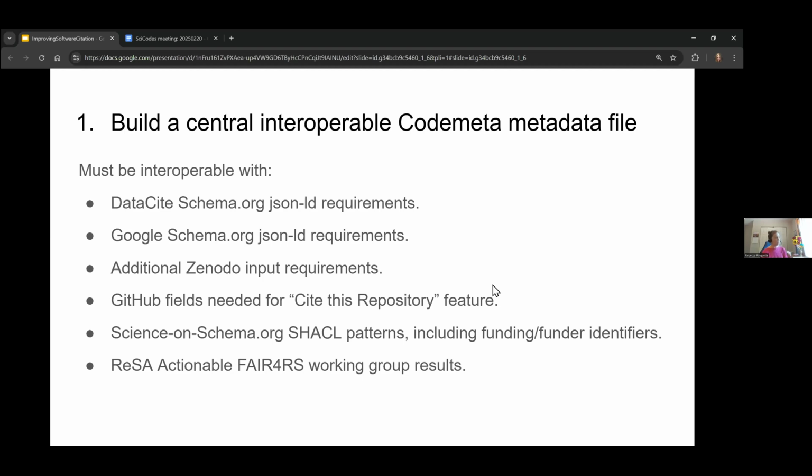Another requirement here is to satisfy the Google schema.org JSON-LD requirements. Those are really not that much for software, but aligning with the terms that they look for in their required components. All right, there's also probably going to be some additional requirements Zenodo wants to put on this file to satisfy what they need to do with it. We need to make sure to provide those fields that GitHub needs for the cite the repository feature.